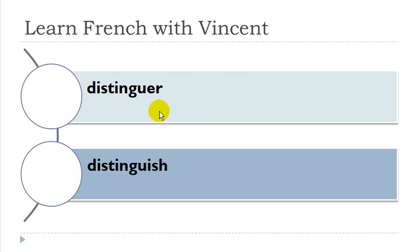Distinguer, okay, so it's interesting here because if you see carefully, you've got this G and after that here you've got E. So normally if you would have this G and E together, you would have the sound je. And the technique in French is to put this U between the two to get the sound G. That's the reason why we've got here G, because the combination of E and R at the end will give you the sound E. So that's the reason why we pronounce it distinguer with a hard G. So U is quite important here, just to give you the sound G. Distinguer.